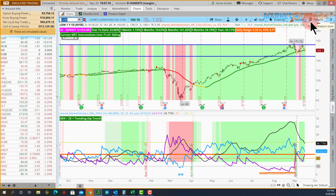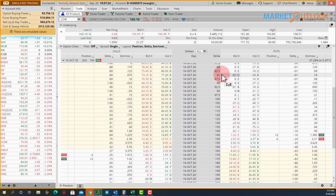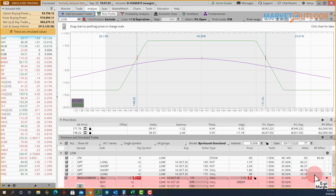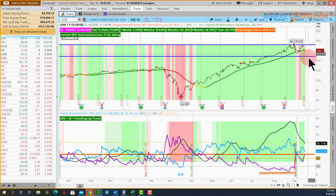Of course, if we're going to grind going forward, then the type of trade I like to do on that is to sell a put spread and a call spread, which is an iron condor. So we'd sell the 150, buy the 145, sell the 170, buy the 175. That sets us up for this trade here, where there's my break evens. And when I set those to this chart, that's where the break evens are.